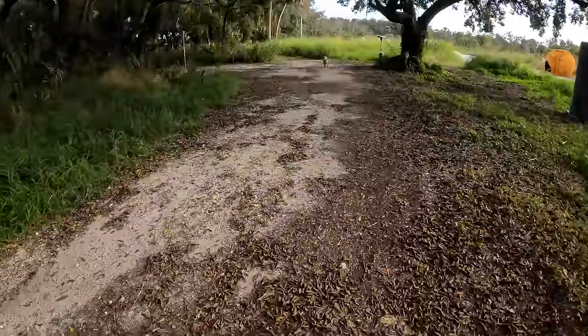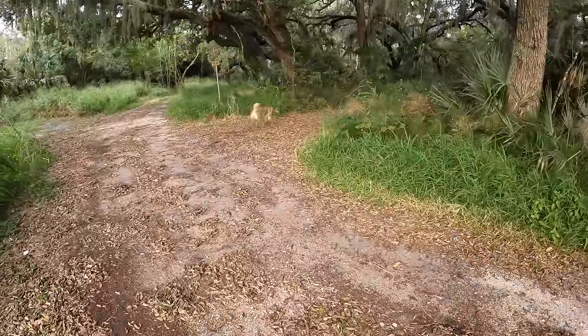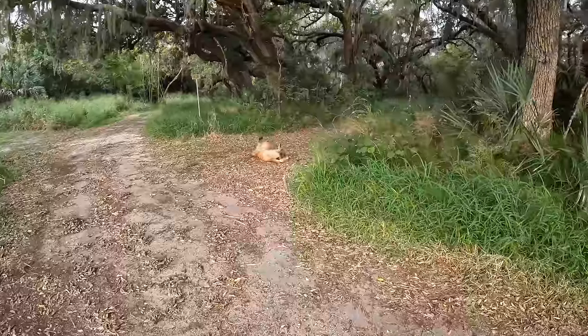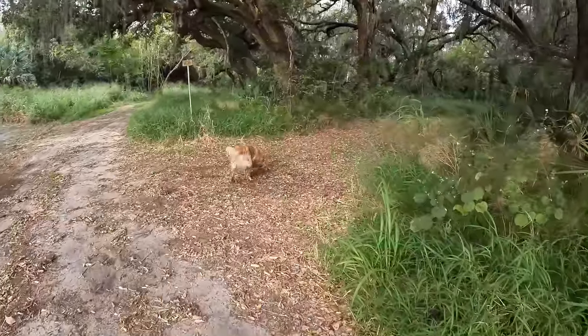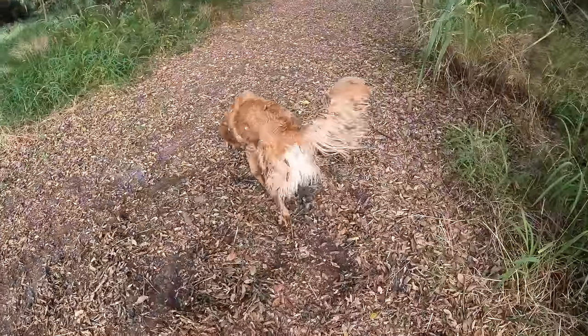Oh no. I think Finley just found the water. What? Oh, did you go swimming this morning? Oh my gosh. Oh no. Finley. Dude. Just gonna deal with it later. It's a good thing today because he ain't sleeping in the tent tonight, so he's getting a good bath when we get home. Anyways, see what I mean?